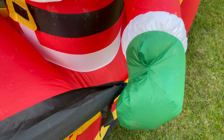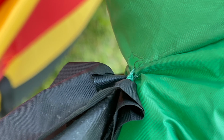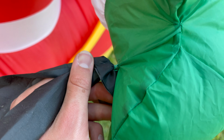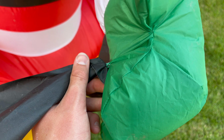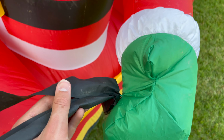If I have one complaint on this inflatable, it's very minor, about as minor as you can get, and that is the strap for the horse, how it's attached to Santa's glove, and it's only attached with that little string right there. It's actually created a little bit of a hole, which doesn't affect the inflatable, but still, I'm astonished that this is yet to come off. I thought it would have by now, since I've used it for about 3 or 4 times at this point. It is still holding strong.